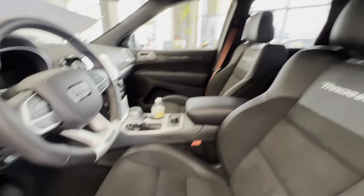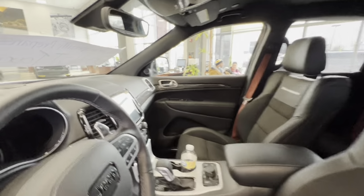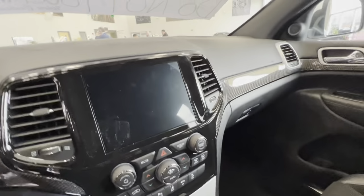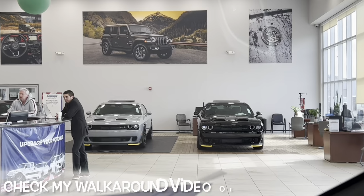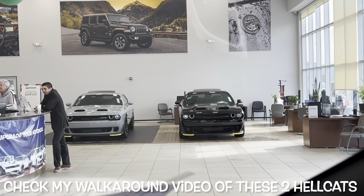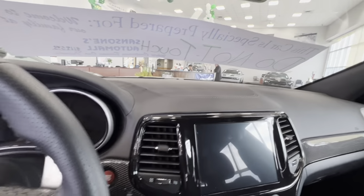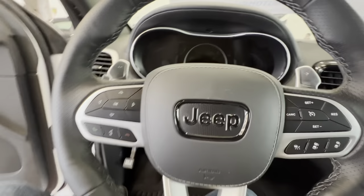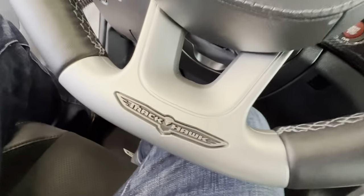Why not? All right, now that we've looked at the outside, let's dive in and sit in this thing. Been looking forward to doing this for the past 2 weeks. It's been 2 weeks since I was here before and we did the preview of both the smoke show and the black Challenger Hellcats that are still there. But that's okay. We're here to do the Trackhawk. And on the steering wheel, again, it's got the Jeep logo right in the center where the horn is, and it's got your Trackhawk right on the steering wheel, just like on mine.